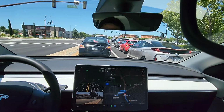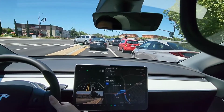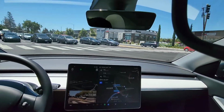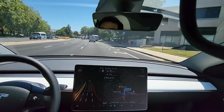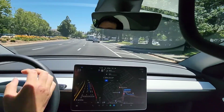Yeah, so I turned off the full self-driving because I'm going to do a U-turn. And then, I guess technically, we're not really going to be doing much full self-driving until I go back home. But for now, that's what we're doing. Okay. Yeah, because will it do it if I go here? Let's see what it's going to do.